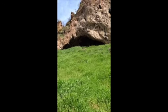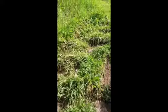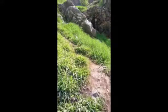And we're just below now Shanidar Cave entrance. So, following hopefully in Seleki's footsteps. Here we go. Now, yeah, there we go. Oops.